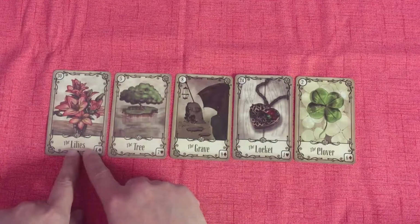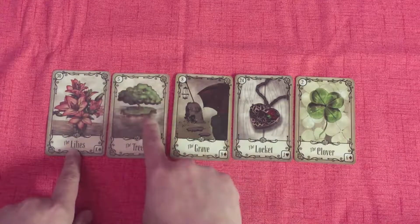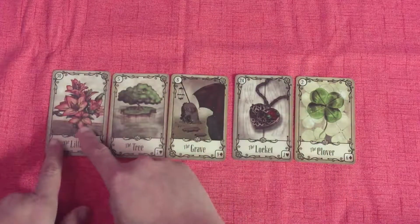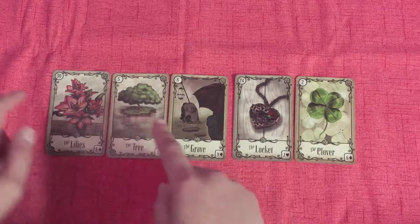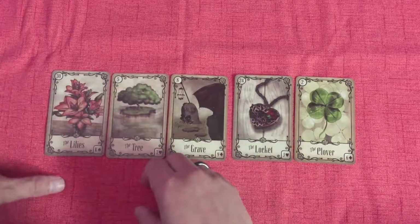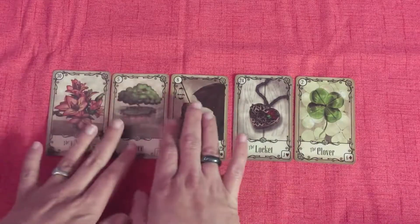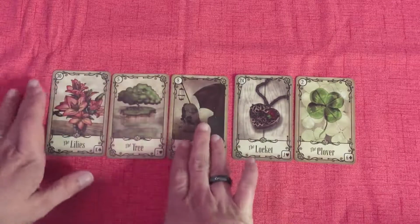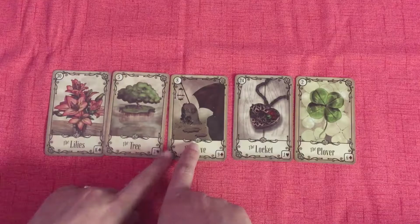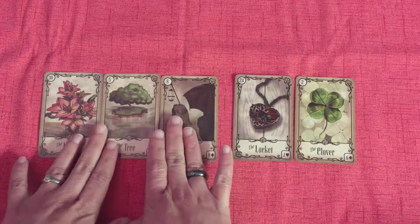So lilies is something that's been going on for a long time, and tree, again, slow and steady growth. Then comes the grave right in the end. So the slow and steady, whatever she's been going through in her life, the slow and long steady relationship, actually, that's kind of part of her life. She needs to let go of that. She needs to put that to an end, once and for all, end whatever that attachment is.